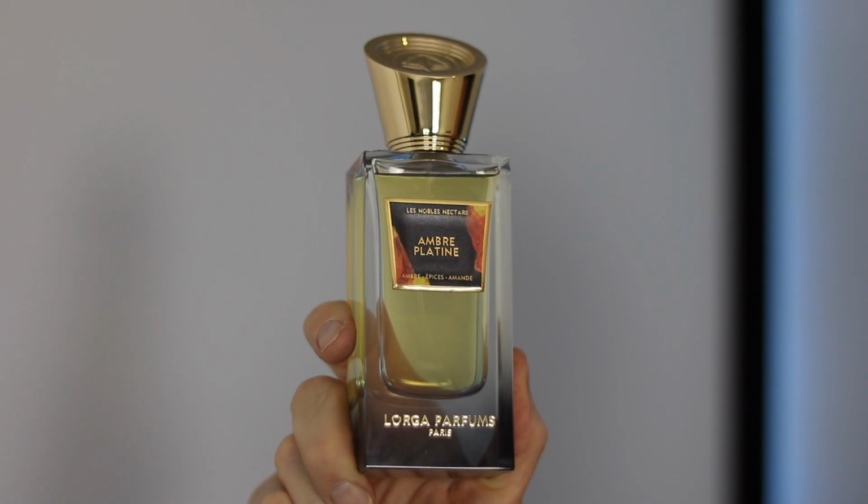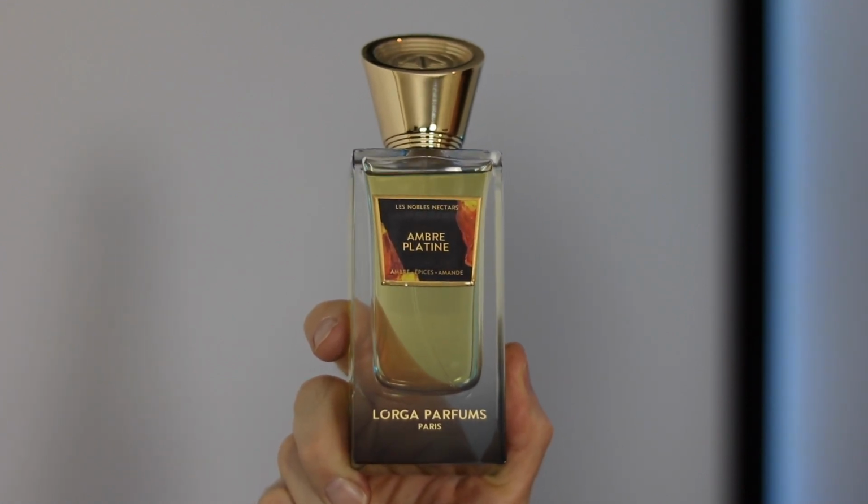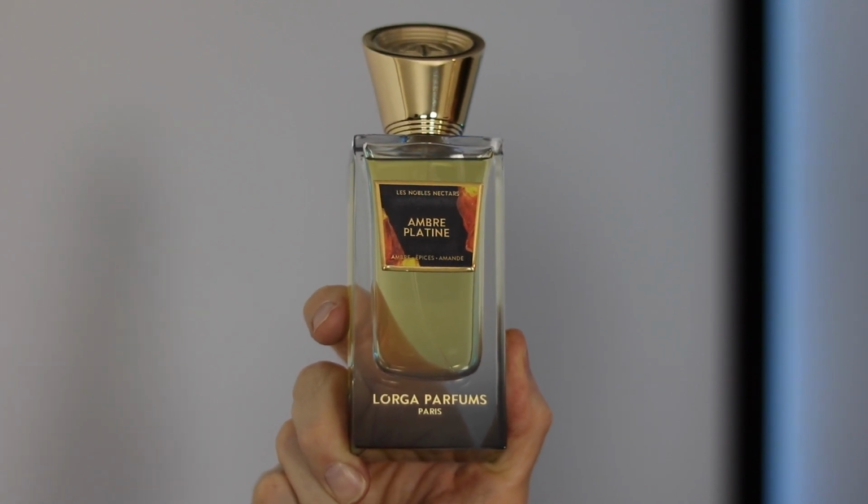While you're admiring this beautiful bottle, I'll tell you the notes. There's almond, mandarin orange, bergamot, cinnamon, rose, jasmine, pink pepper, caramel, amber, vanilla, tonka bean and amberwood. So to me, this one opens up sweet and peppery. I get a bit of the almond, although it's not a really creamy almond. Sometimes almond can be so creamy that it's almost sickeningly creamy. It doesn't go that far at all.